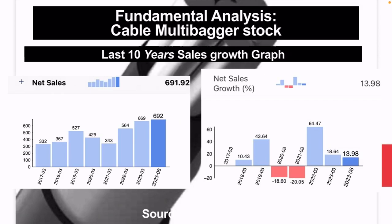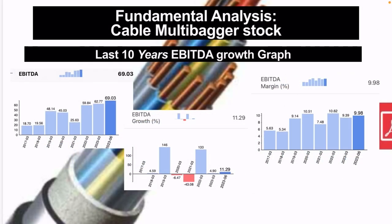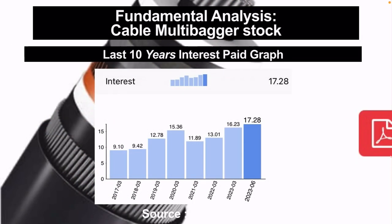2017 to 2023, the company's sales increased from 332 crore to now 692 crore, and sales growth is also 13 to 14% in the last 2 years. EBITDA growth is also increasing very well over the last 10 years. Earlier, the EBITDA was 18.7 crore, now it is showing 70 crore, almost 11% growth in the EBITDA, and the company is maintaining a 9% EBITDA margin, which is very consistent.